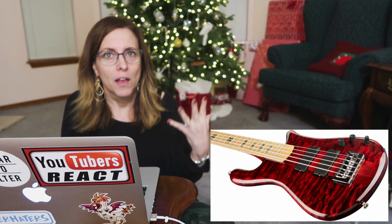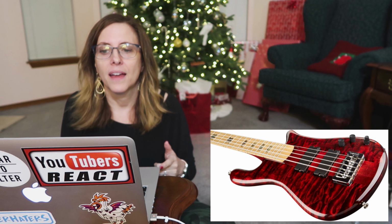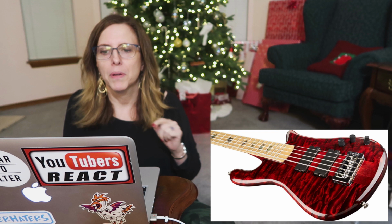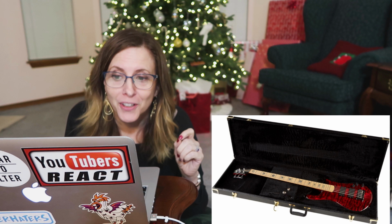It has active pickups. It has the neck pickup and the bridge pickup. It has active tone controls to boost bass and to cut bass and treble. It has master volume, pickup balance, bass boost. It is solid figured maple. Matte poly finish, hardware in gold, because nothing's more Christmas than red and gold. You need this bass for Christmas.